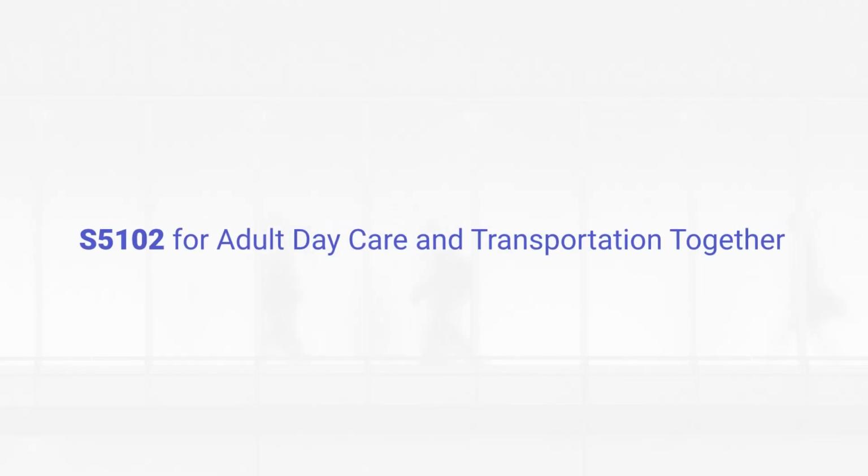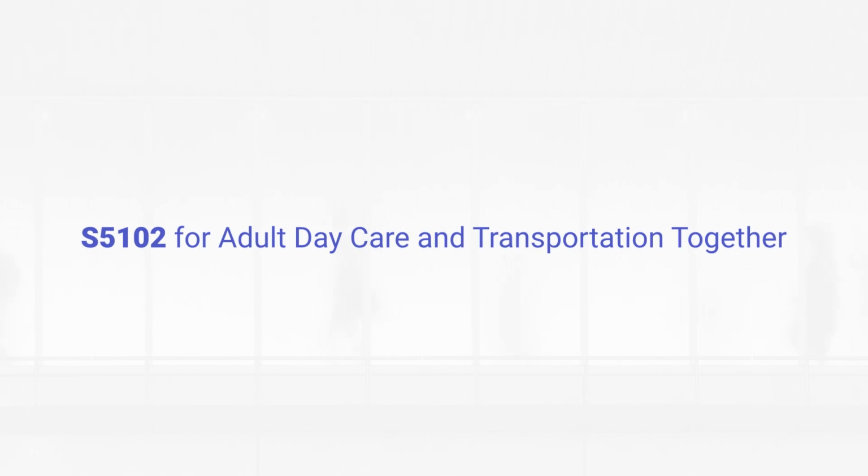We reviewed the contract along with the authorizations, and we discovered that the agreement had listed S5105 for adult daycare services and T2003 for transportation services. However, the claims were being billed with S5102, which was the code listed on the authorizations. S5102 is a code used to bill adult daycare and transportation together with a single rate, but remember that they can be billed separately as well. The facility didn't have S5102 listed on their contract, so for that reason the claims were being paid for $0. We had to correct the claims and resubmit them with the appropriate codes, in this case T2003 and S5105.